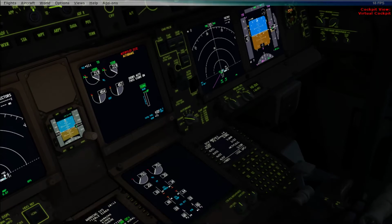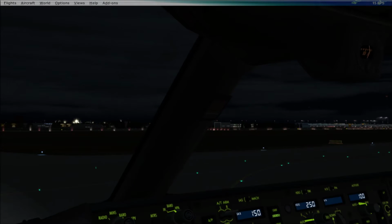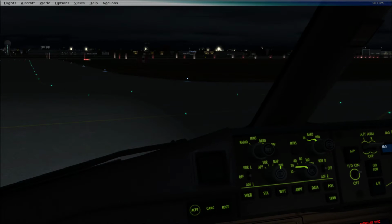Marshall 994 established 270. Marshall 994, winds 330 degrees, 7 knots, runway 27, clear to land. Clear to land 27, Marshall 994. Swiss 882, ready for taxi to heavy gate. Taxi to stand Charlie 28 via Bravo, Yankee and Quebec, cross runway 30.